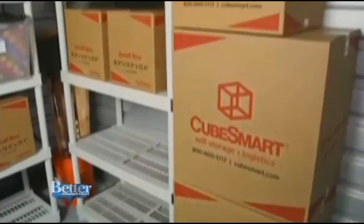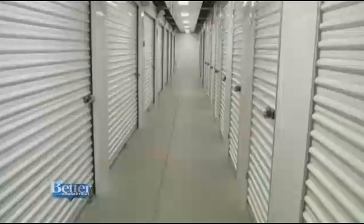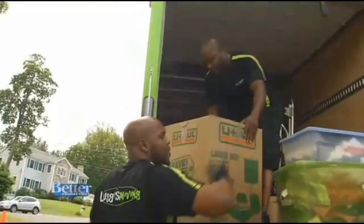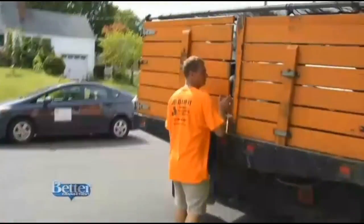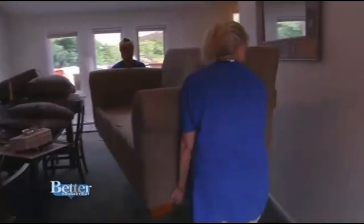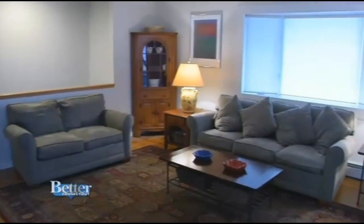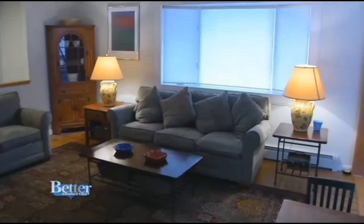As part of the contest, Cube Smart Storage in Shelton is giving the family three months of free storage. Items headed to storage are loaded up by a team from Junk Luggers, who are also donating their services to this set-to-sell makeover. Tom from Just Dump It is donating his time as well. Soon it's time to do the room swap. The couch and table trade places, with the new living room offering a more open feel. It feels more inviting, and we believe that will help it sell better.